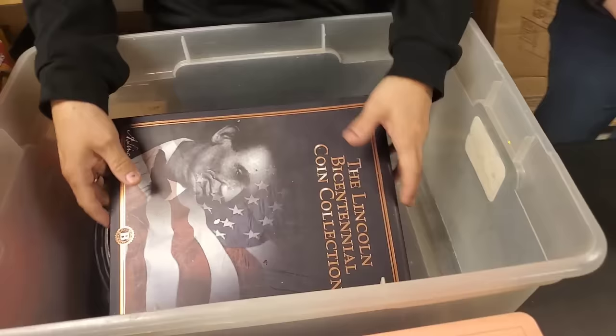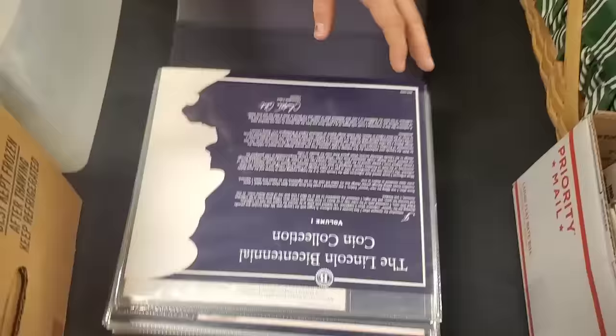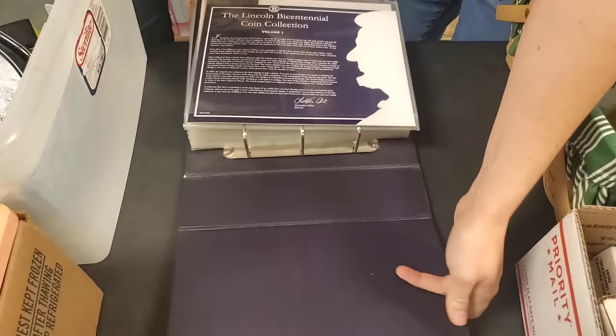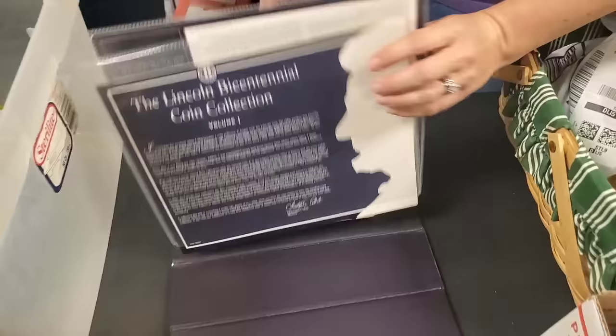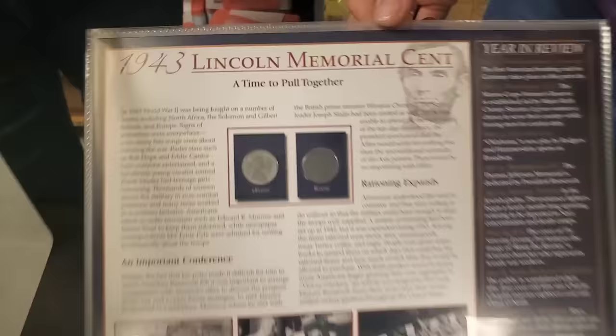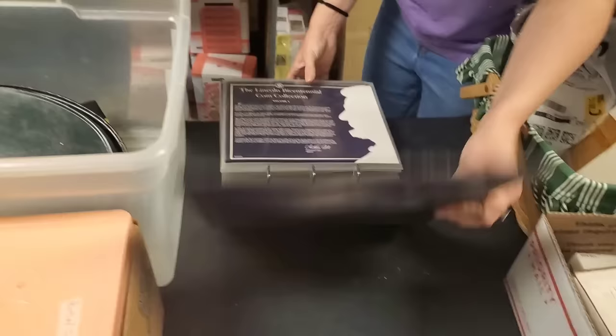The Lincoln Bicentennial Coin Collection. Oh, do I have it backwards? You may. Yeah, here, just flip it. Oh, it's got all the coinage in there. All the pennies from all the years. Oh, well, that's a steely penny, too. Neat. That would be a neat book. I like it.